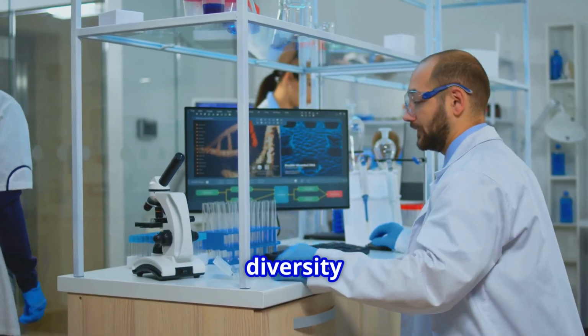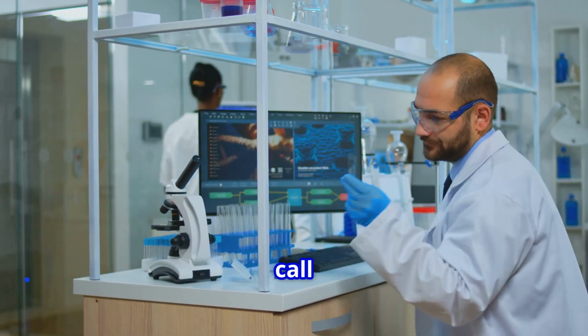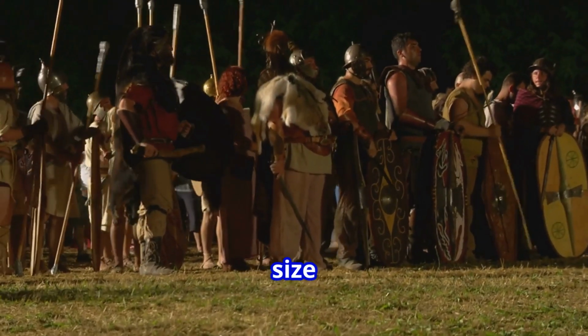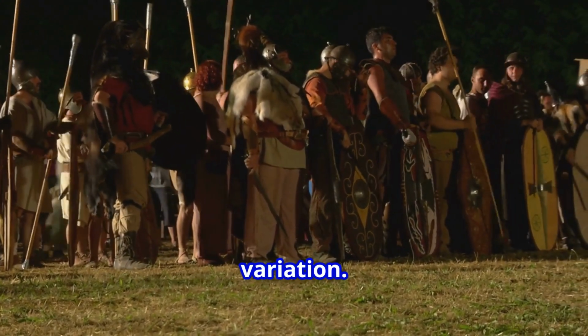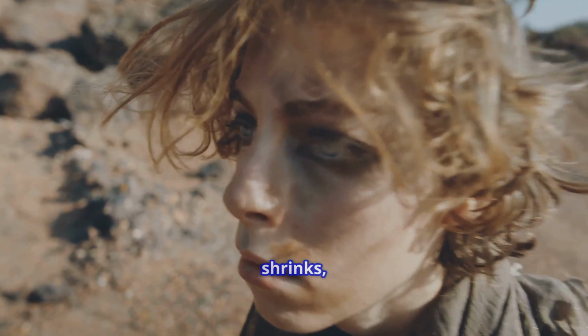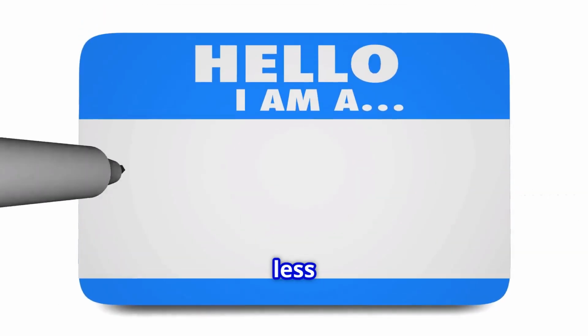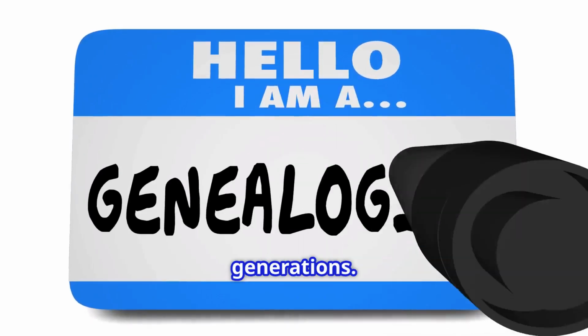This reduction in diversity points directly to what scientists call a population bottleneck, a dramatic decrease in population size that results in reduced genetic variation. When a population suddenly shrinks, many genetic variants are lost forever, leaving survivors with less genetic diversity to pass on to future generations.